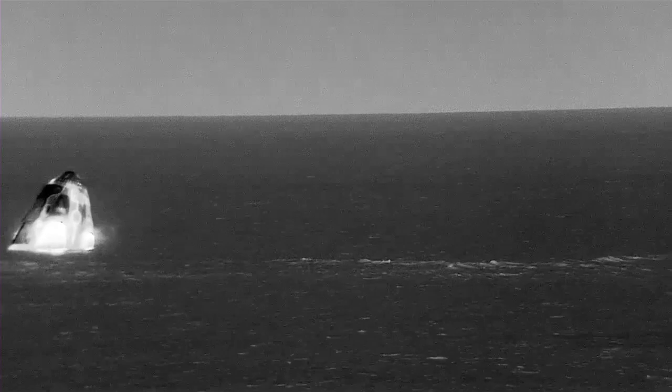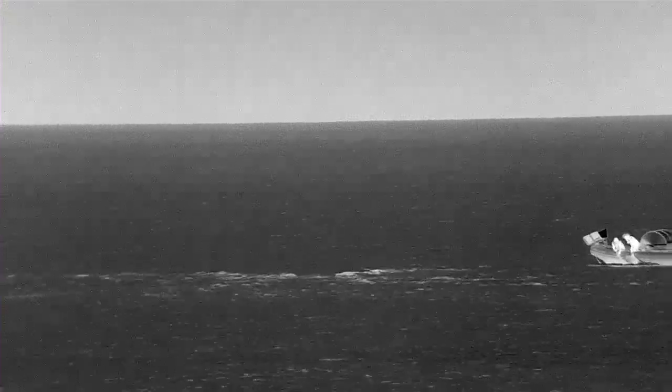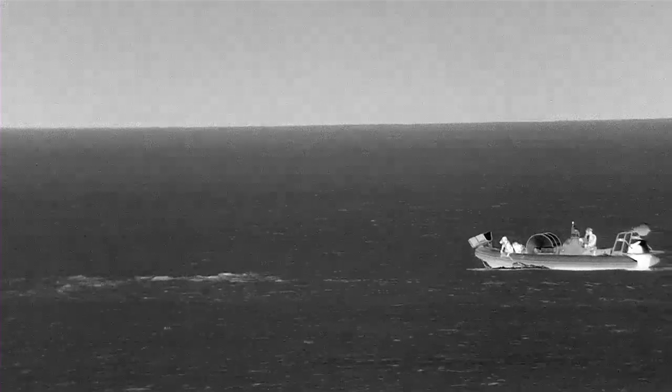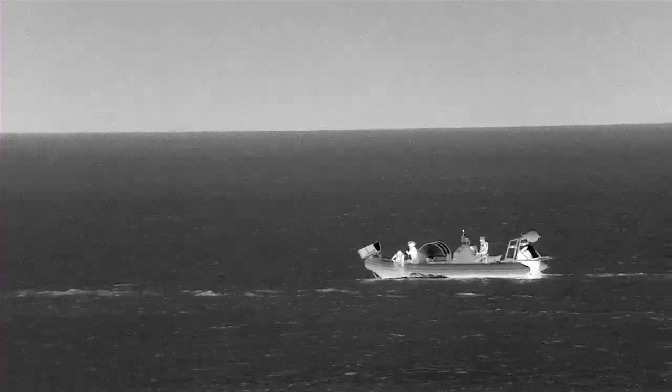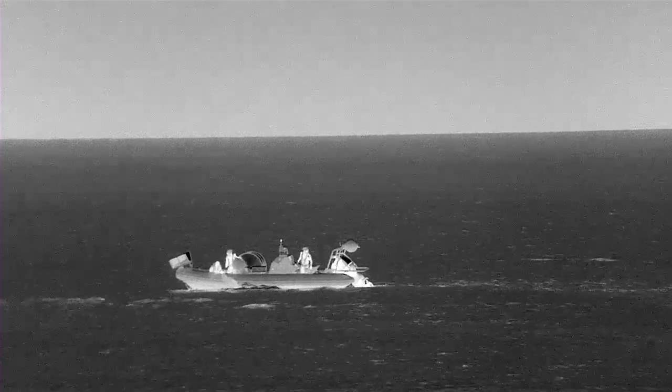SpaceX Endurance, we've got a tally on recovery lights, and one complaint is these water bottles are super heavy. Copy that, Raja. We'll work on it.